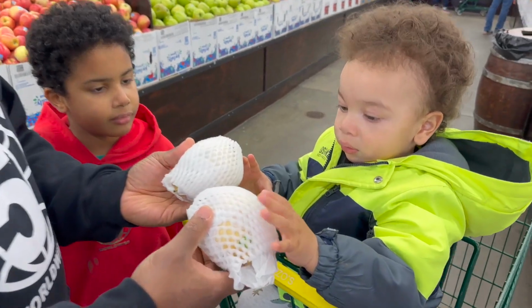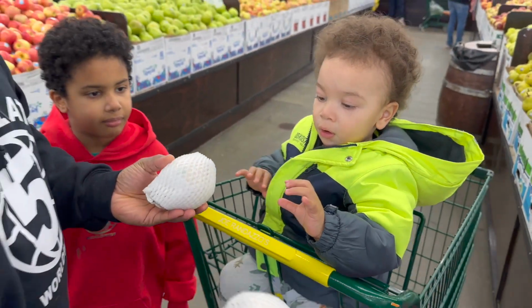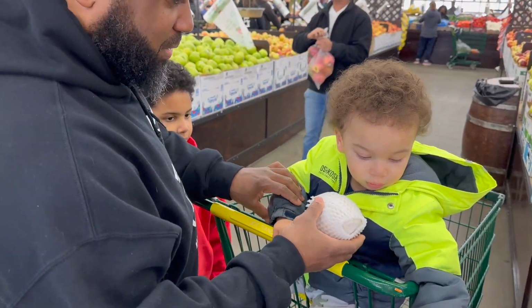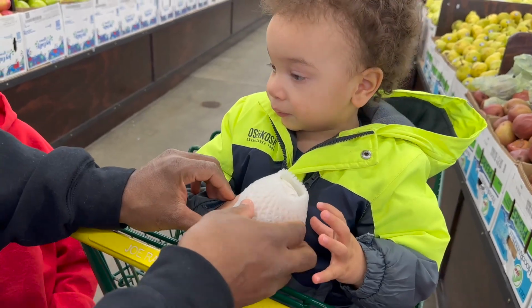Yui's never had these pears before. What do you think? Those are funny looking pears. Who thinks so? Here you go. You hold it. You hold that. Hold it. There we go.